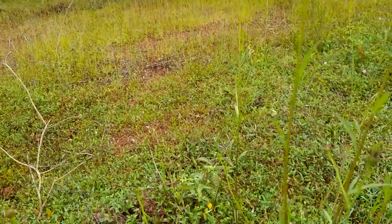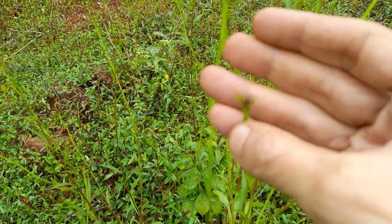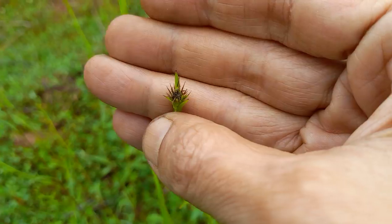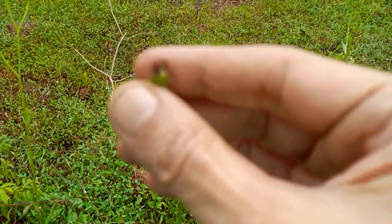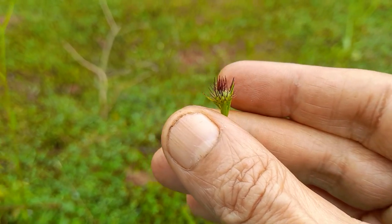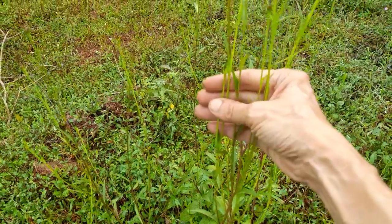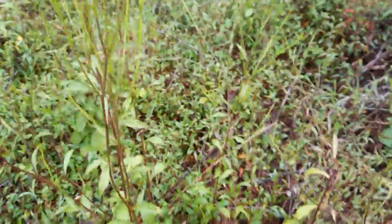Then the older ones, after some time, those flowers become like this, and I think seeds are already formed in that. Anyway, this is what I can show. Peculiar plant.